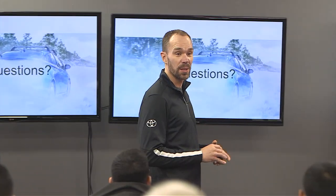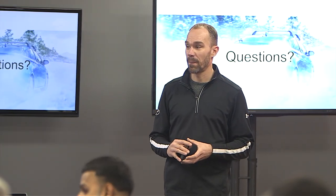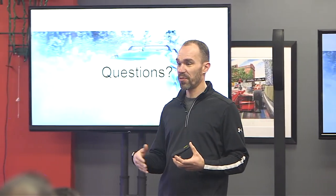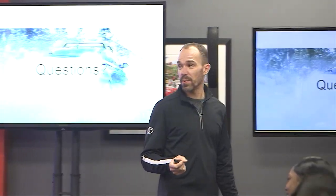If your tires are spinning and you need all-wheel drive, yes, it will. Well, yes, electric, just like our hybrids, most of them above 45 miles an hour, the gas engine has to run. Electric motors are great with torque at low speed, but not really at high speed. It's not efficient enough, and it would use too much energy to operate at high speed.